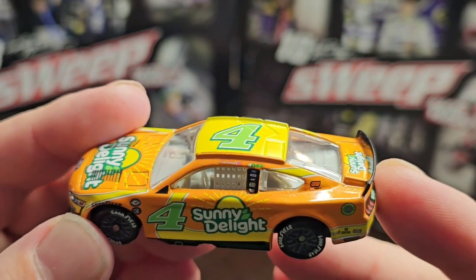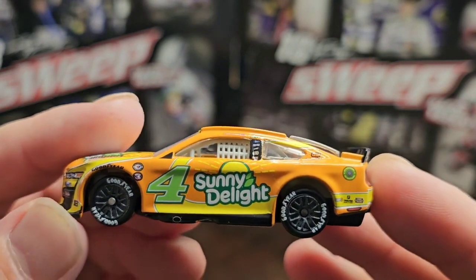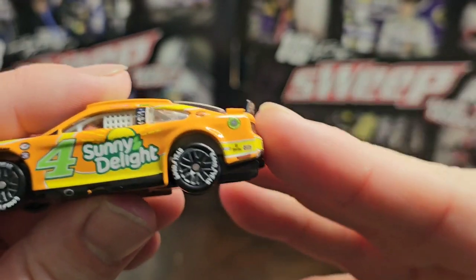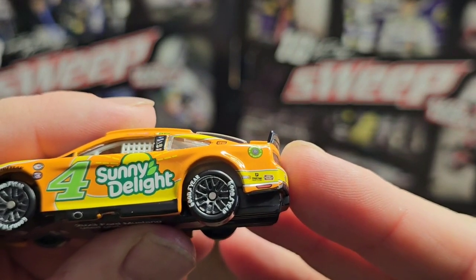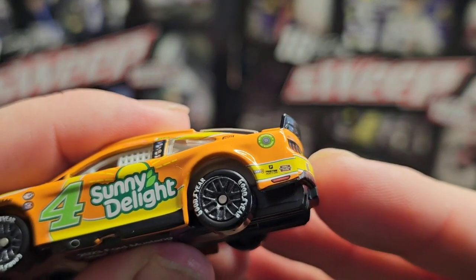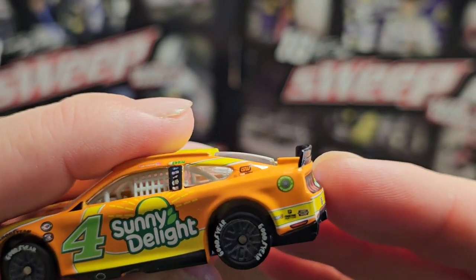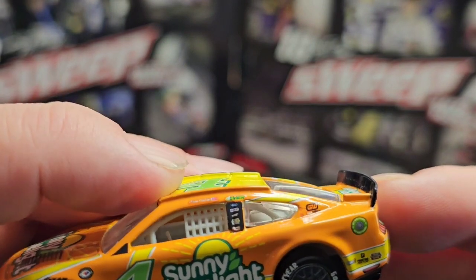You got the Forever. You got Gear Wrench there. You got the 4. You got Sunny Delight there. You got Goodyear on the tires. Doesn't have the Throwback tires, though, unfortunately. You have Hunt Brothers Pizza. I'm trying to see what the middle one is. Can't tell. And you got Sunny D. You got the Ethanol ring. Of course, you got the Forever right there next to Harvick.